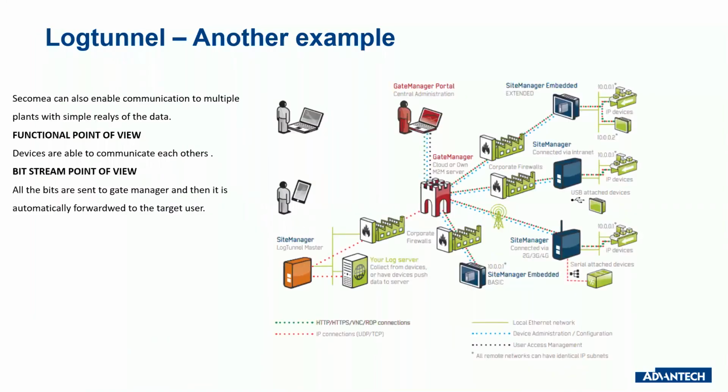Last but not least, today I was pointing out that Secomea with Advantech is enabling safe and simple communication. But this kind of technology is even able to provide an answer to a typical machine builder use case. Let me explain a little bit.